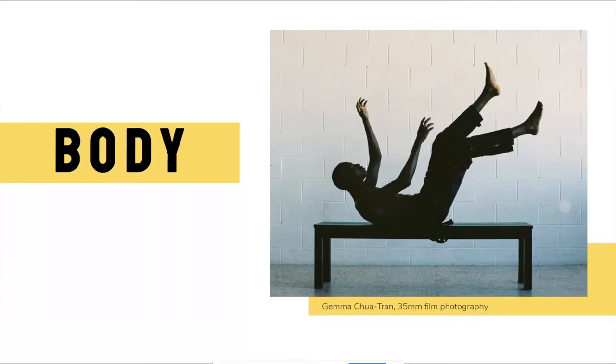Hello. So today, class, we're going to be talking about body and art, the way that the body has been represented in art and how we use body and art. Do any of you have any examples of ways you've seen the body used in art, the way that bodies have been incorporated, and so on?